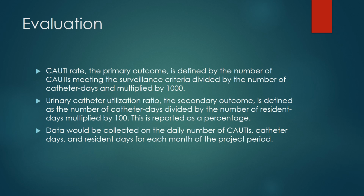CAUTI rate, which is one of the primary outcomes, is defined by the number of CAUTIs meeting the surveillance criteria divided by the number of catheter days and multiplied by 1,000. Urinary catheter utilization ratio, the secondary outcome, is defined by the number of catheter days divided by the number of resident days multiplied by 100. This is reported as a percentage. Data would be collected on a daily number of CAUTIs, catheter days, and resident days for each month of the project period.